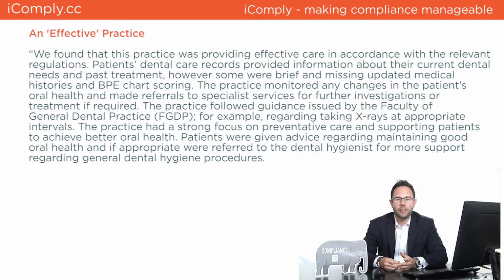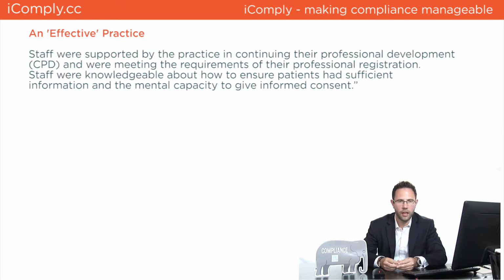But the point there obviously is it was clear. They could see it. It was in the notes. It had been recorded, and the practices that didn't record it are running into issues on this. Staff are supported. As I said, it's really important that you're seen as being a supportive practice.